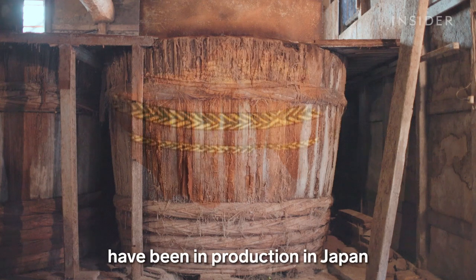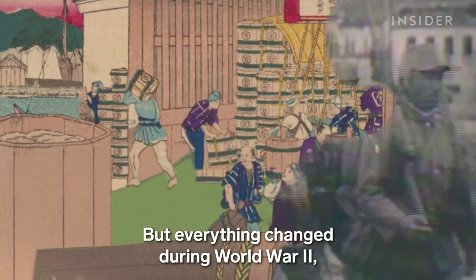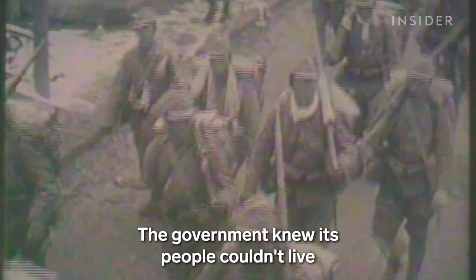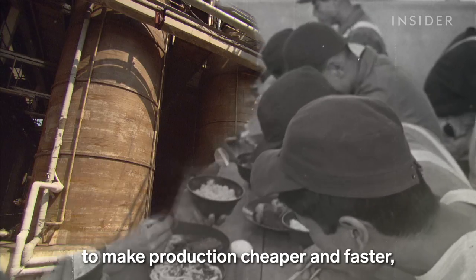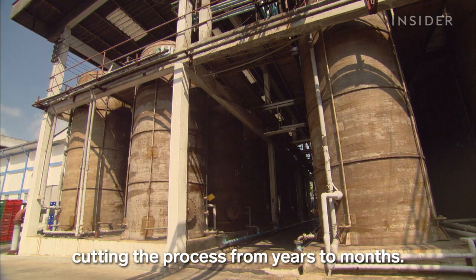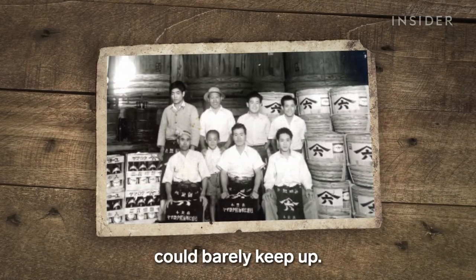These types of barrels have been in production in Japan since at least the 17th century. But everything changed during World War II, when materials became more scarce and expensive in Japan. The government knew its people couldn't live without their staple seasoning. So they ordered factories to make production cheaper and faster, cutting the process from years to months. So while many brewers expanded and modernized, small businesses like Yasuo's family's could barely keep up.